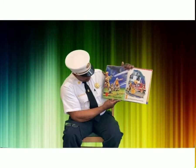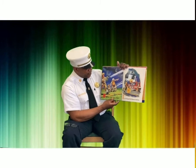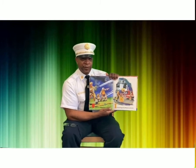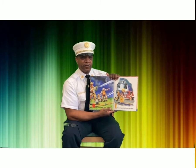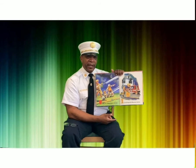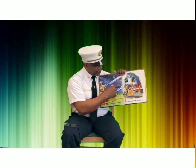W is for water flowing higher and higher. One of the best tools to put out fire is water. Water puts out fire by absorbing the heat and usually turning it into steam or smoke.